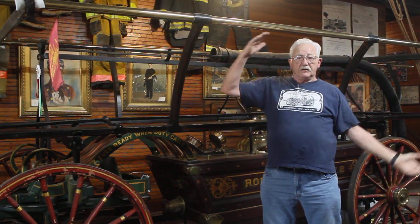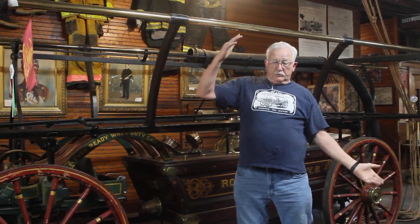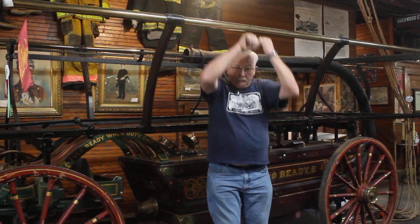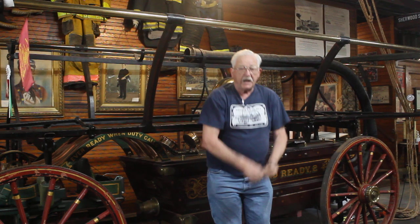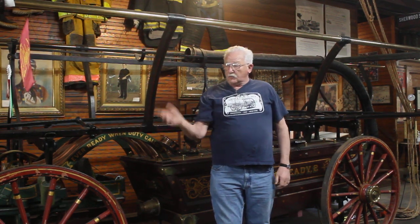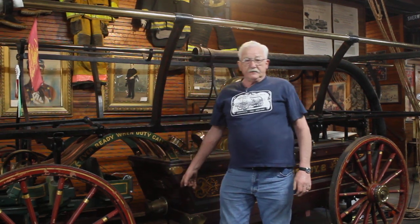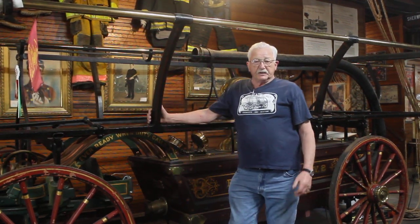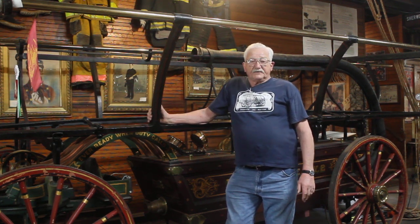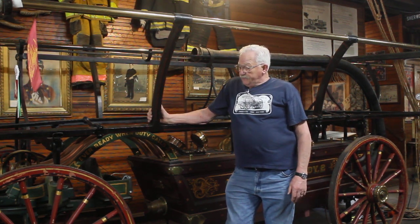You get it going, it wants to stay going. But when you get 60 people, 30 on each side, pumping as hard as they can, and the machine's pumping as hard and as fast as it can, that's how you get the water out, because we only use the bottom outlet in a competition, in a muster. And that's pretty much it for the machine, I think.